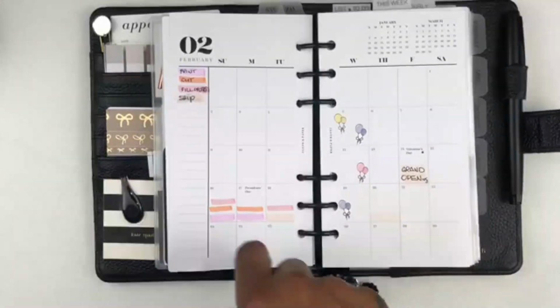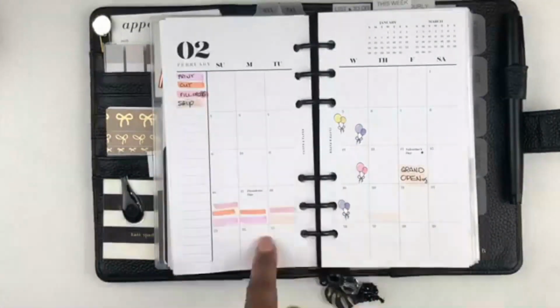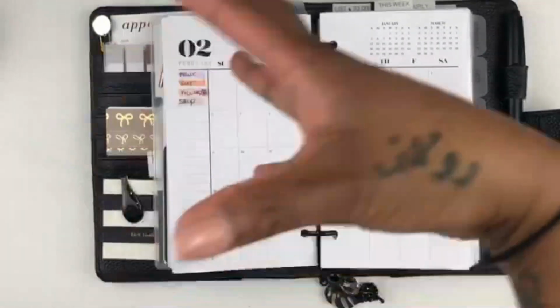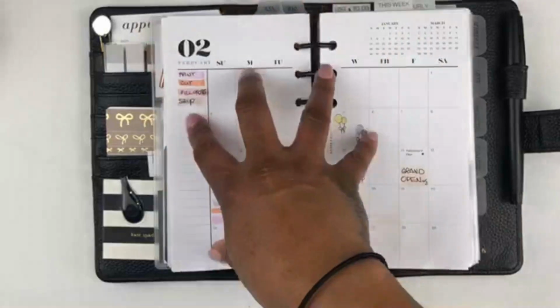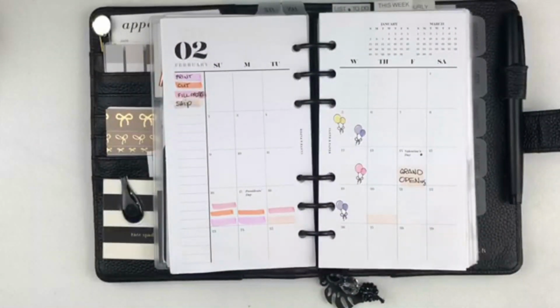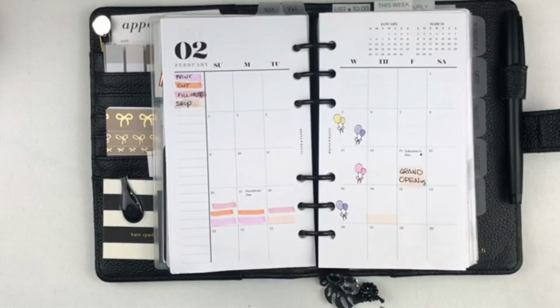of birthdays. I did a little bit of color coding here, just to let me know about the shop, because this is my personal assistant. So it's going to let me know these are the days what I need to do. Go to my Etsy planner so I know what I'm doing on those days as well.